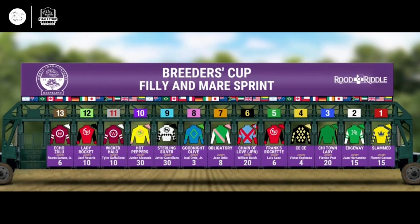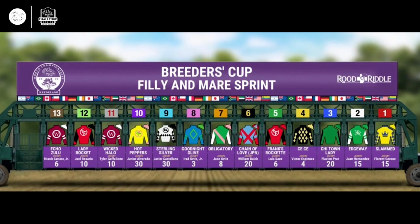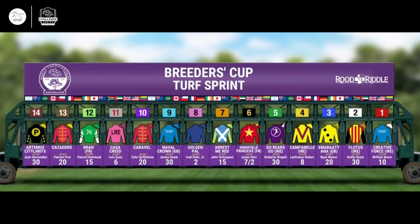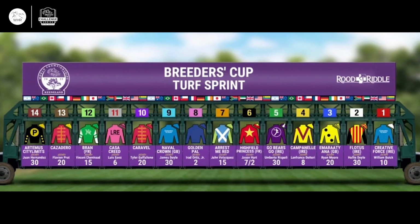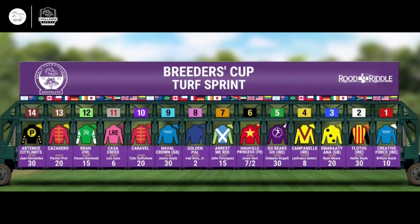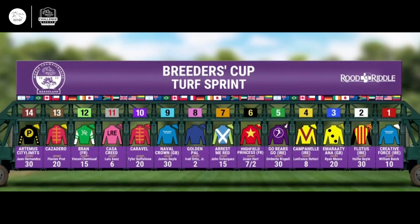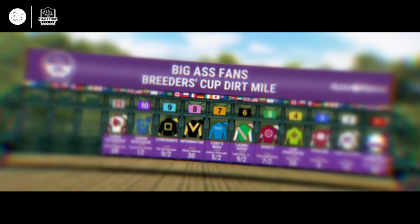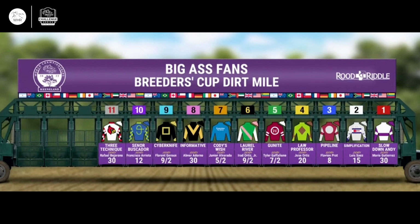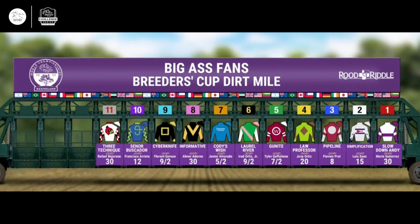First up, we had the Filly and Mare Sprint, with Cece, last year's winner, securing position 4, whilst Japan's only chance, Chain of Love, is sitting pretty in 6. Then we have the Turf Sprint, with Highfield Princess, who we heard all about in a previous episode, securing position 6, and will face a stiff test against the likes of Golden Pal, bidding to pick up his 3rd Breeders' Cup trophy. The Big Ass Fans Dirt Mile sees Cyberknife lining up in position 9 after choosing to avoid the Classic. Who can blame him when you have Flightline to contend with?